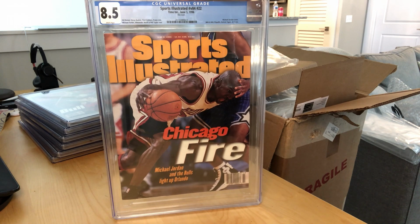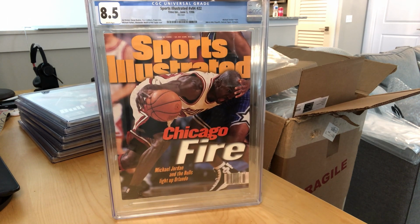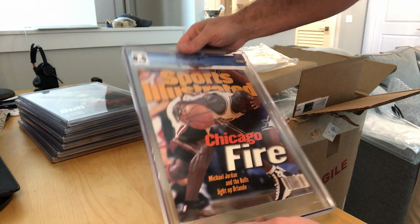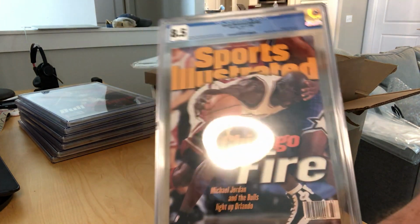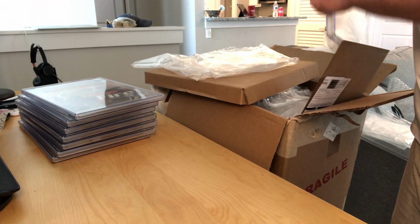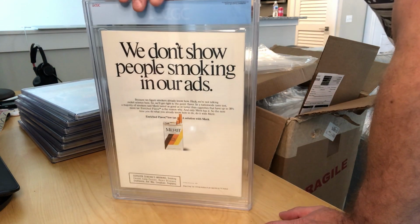Chicago Fire. This is 1996. This would have been the beginning of the playoff run that year against the Magic. 8.5. Gotta say I'm flat out disappointed in that grade. I mean, I see a little bit of spine break. Corners are in good shape. I would have thought it would have been a 9. 8.5 is not that far off, so I'm not going to get that upset. But, man, I hate getting a Jordan with anything less than a 9. Next one.